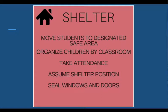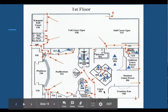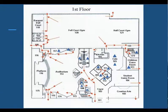The major places that we will assemble do not have exterior doors, so we won't have to seal up any of those. This is a diagram of the first floor. You'll notice the foyer down here and the full court gym up here. So all of these areas that are labeled with a blue triangle are safe areas.